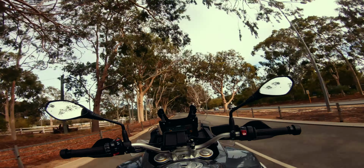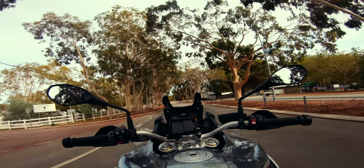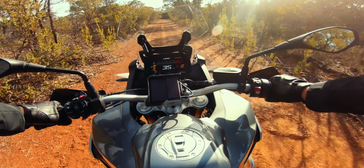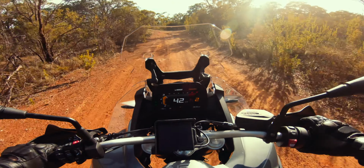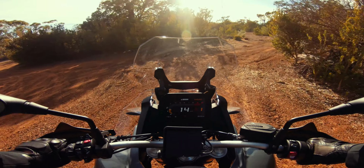I've been riding in dynamic mode on the street. And like I said before, that power is really smooth and it's really usable all the way through the RPM range. On the off-road section, I've been in off-road mode. That tones down a little bit of the power, makes it a little bit smoother in the low end, so you're not sliding out as much. So you can have a little bit more control on the introduction of power off-road.